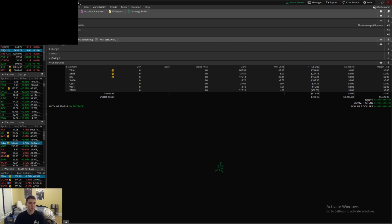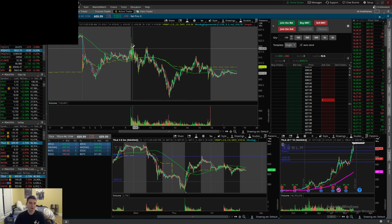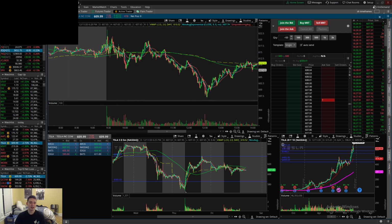All right, so Tesla, I was up even more on Tesla, and unlike yesterday and the day before, where my trades were actually showing up on the chart, today they're not showing up. This is just glitched, and I don't know what to say. And so I'm not going to go into my order list and look exactly at all my trades on Tesla. I probably only traded it a couple times.